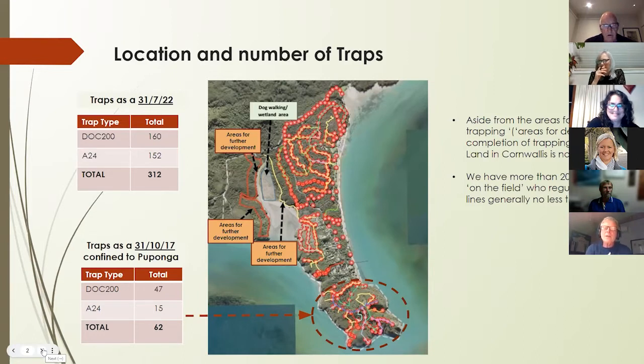Language like that galvanised us. We were just shocked, and that was about 2014, 2015, and it galvanised us to say, this is dreadful, we've got to get out there and do something about it. So we've gradually started at the end of the Cornwallis Peninsula and have moved back up the peninsula over the last 4 or 5 years.